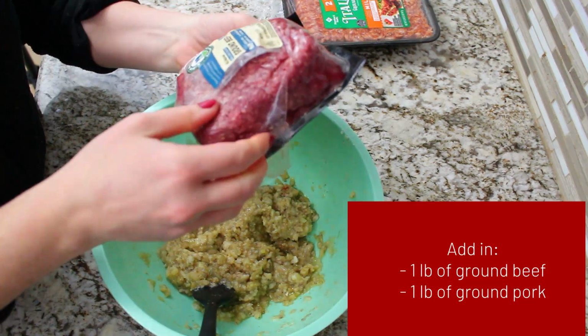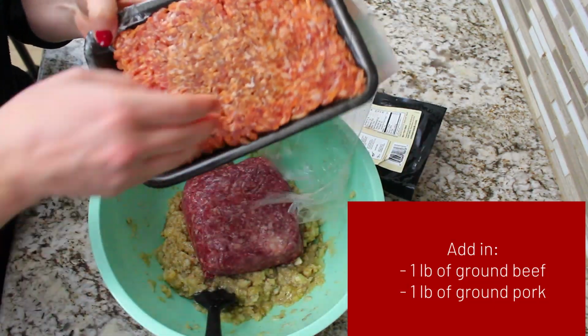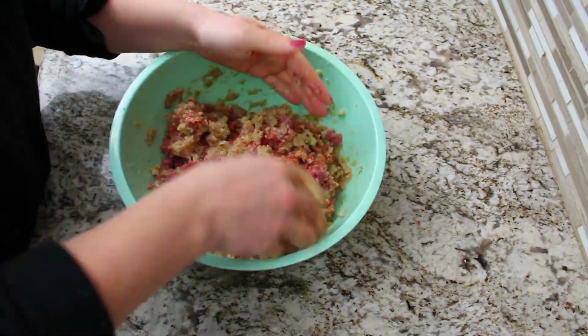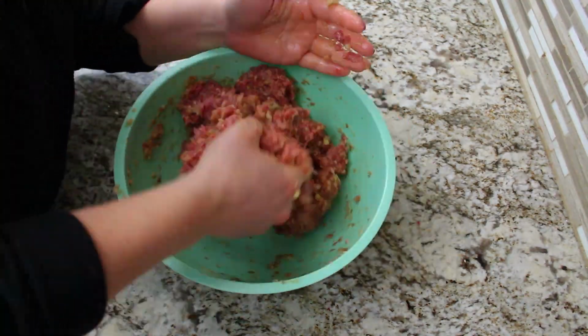And once that's nice and mixed, we're going to add in our meat, which is a pound of ground beef and a pound of ground sausage or ground pork. Here I'm using just a mild sausage, and we're going to mix it together with our hands. You can mix it however you want, but obviously my hands work the best.